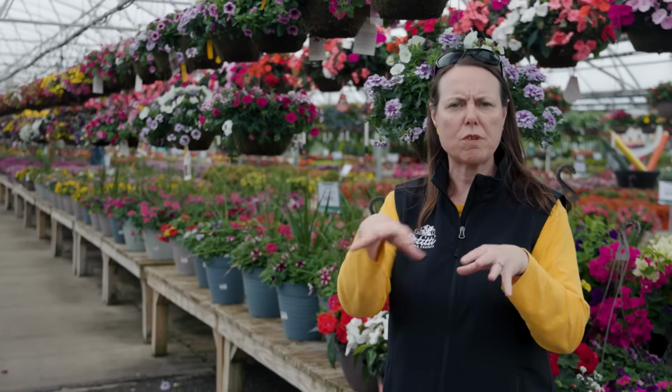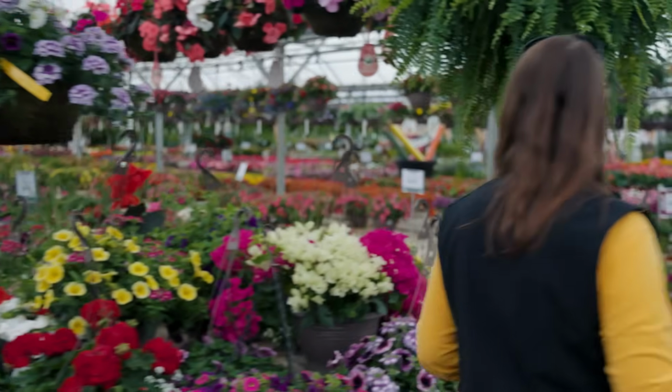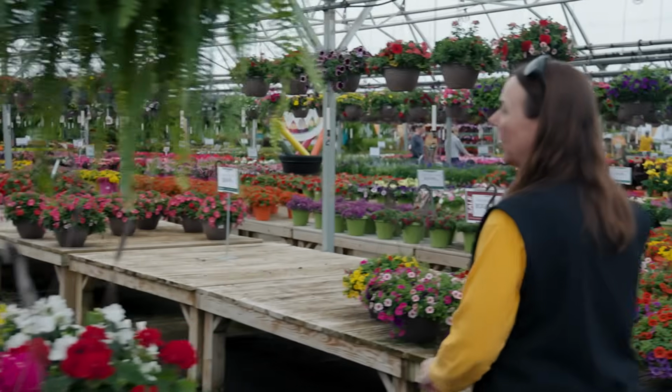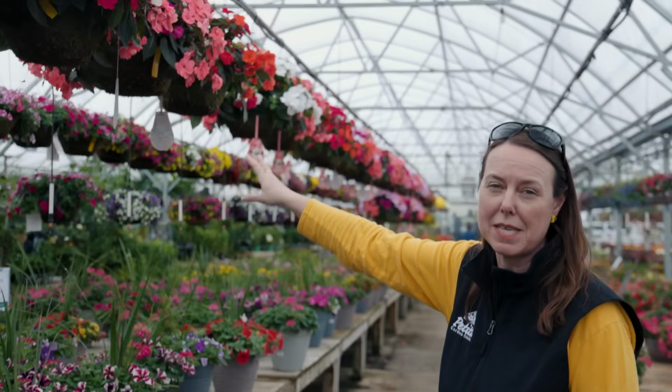But you'll also see some monocultures, which means they have the same plant material planted in, but it might be a few different colors of that plant. And there's some calibrachoa or mini petunias that are planted, and they look so beautiful. Now, if you look on the flip side of this, we have all the sunpatiens up here in the moss hanging baskets.